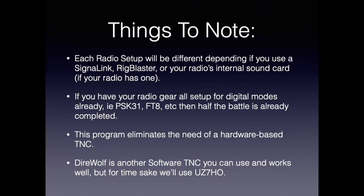As I just said, each radio setup is going to be different depending on if you use a SignaLink or a RigBlaster or a physical TNC like a Kantronics KPC-3 Plus. I apologize if I got that wrong. Or if your radio has a built-in TNC, or if your radio even has a built-in sound card. It's all going to depend. And there's just way too much information there. We'd be here all night if we went through every radio setup.